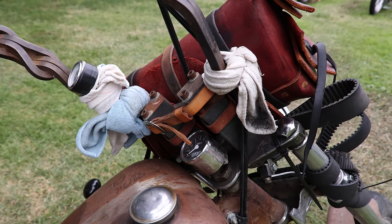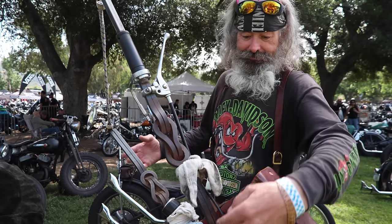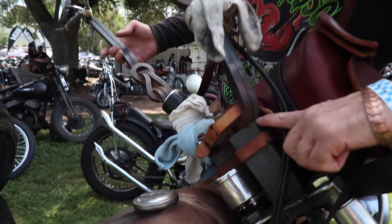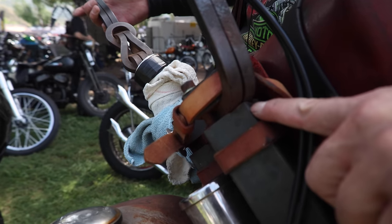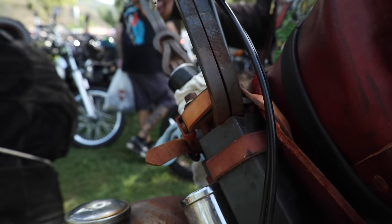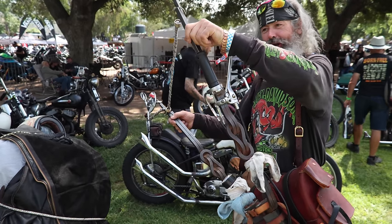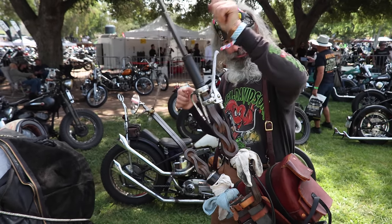Because they're everything solid mounted, I built this all with a purpose in mind, this gap in here, so that because of the rigid frame and bouncing down the road, those move like that with all the bumps and the potholes and railroad tracks.